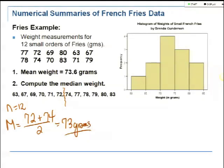Now the mean was 73.6 and the median was 73. The fact that those are kind of similar, does that make sense here too? If you had a roughly symmetric distribution, then the mean and the median would be very close to one another, and that supports it also.